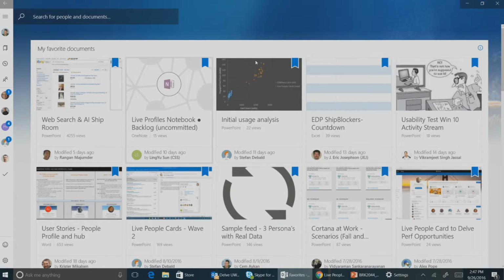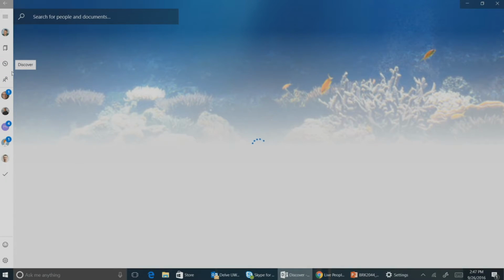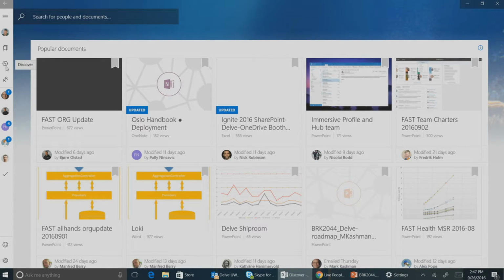And then I have my favorites. This is very similar to the favorites that Mark showed earlier. These are documents that I marked to get back to later, and that is something critical for me. And then here's the Discover view. This is very similar to the Discover view you saw in OneDrive. This is where you could go and discover new information.